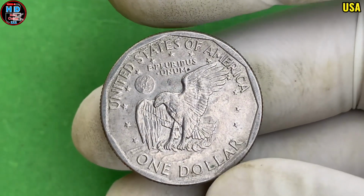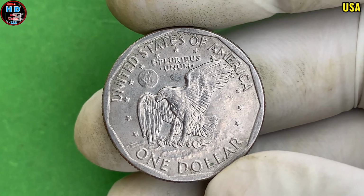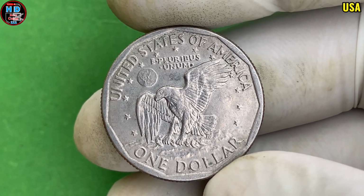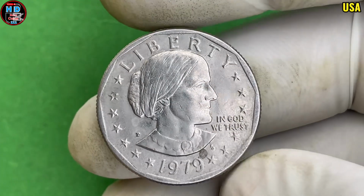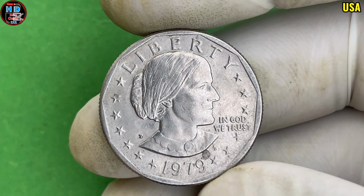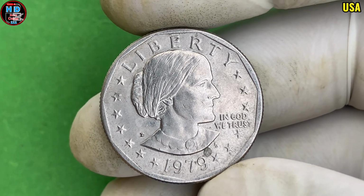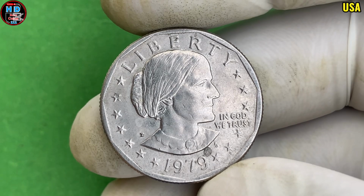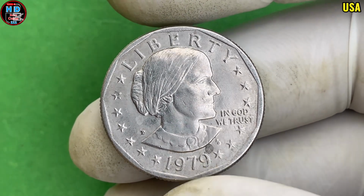For decades, Americans had been using paper currency for large transactions, and the once popular silver dollar coins had faded into history. The last widely circulated silver dollar, the Peace dollar, had been discontinued in 1935, and since then, no dollar coin had gained traction among the public. Enter the Eisenhower dollar, first introduced in 1971.